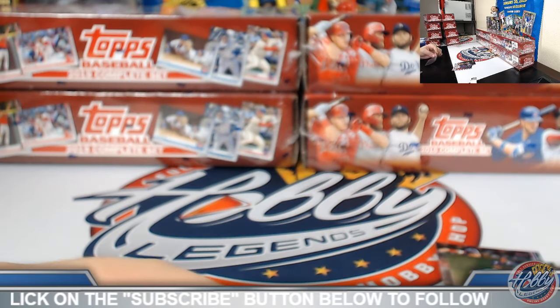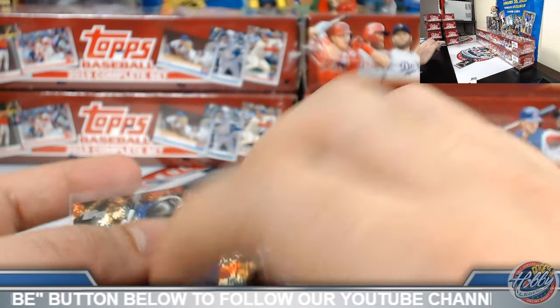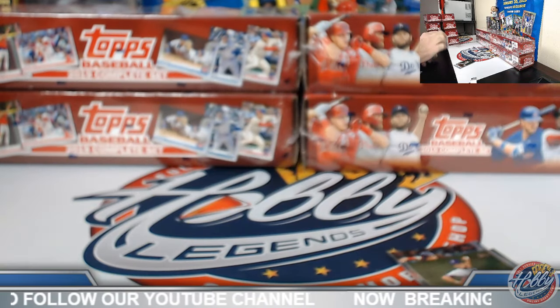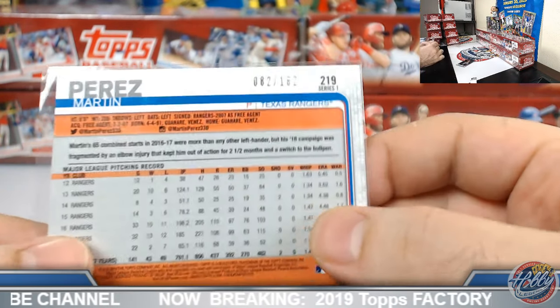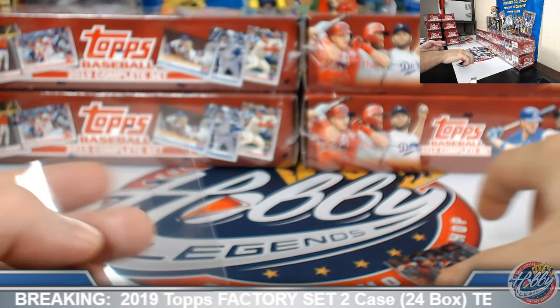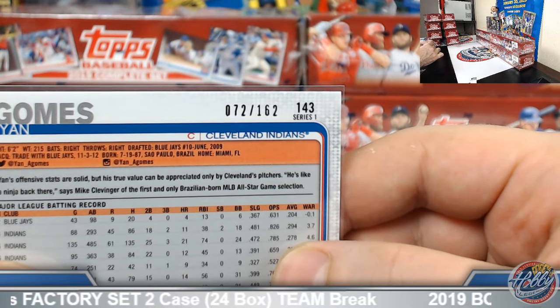Only 162 possible team sets. How many of them actually get completed and available for sale? Not too many, so nice little feat to get, right? Nice to put one together for retail and one for keepers, if possible. It encompasses Series 1 and Series 2, so it is a pretty big set in total.